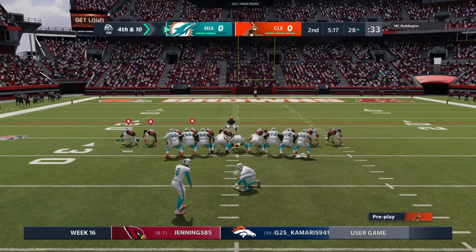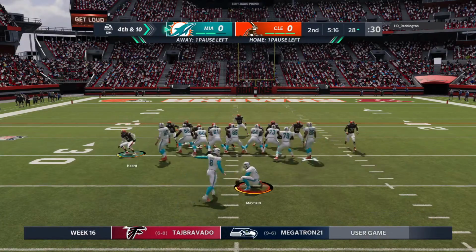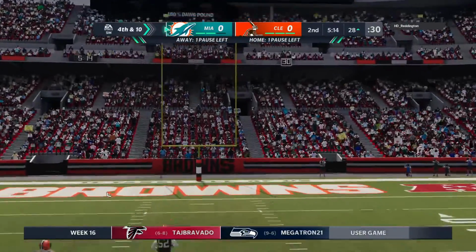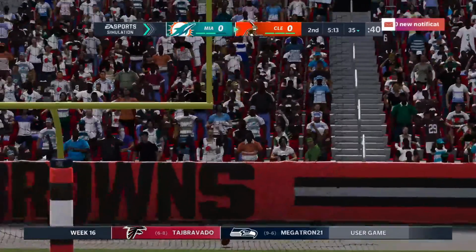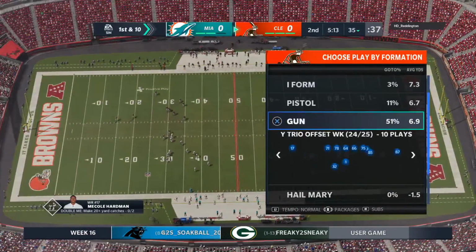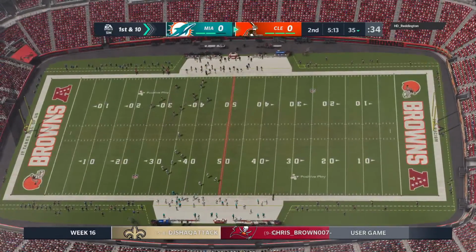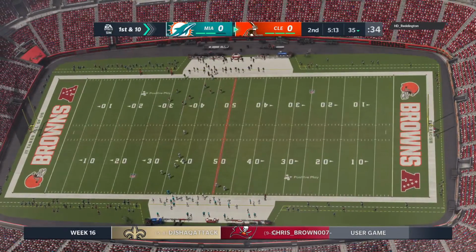On now, Tucker McCann. Spotted at the left hash. This from 45. And he missed it. It's no good. And this will remain a scoreless game. Well, this winds up an empty possession. Everything looked okay. He just never got the ball on target. And knowing him, he'll be disappointed with that effort.